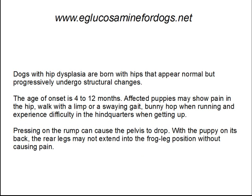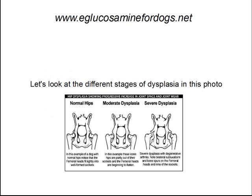Dogs with hip dysplasia are born with hips that appear normal but progressively undergo structural changes. The age of onset is 4 to 12 months. Affected puppies may show pain in the hip, walk with a limp or a swaying gait, bunny hop when running, and experience difficulty in the hindquarters when getting up. Pressing on the rump can cause the pelvis to drop. With the puppy on its back, the rear legs may not extend into the frog leg position without causing pain.